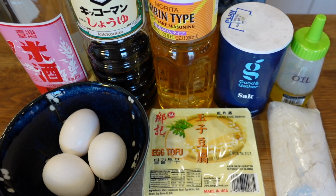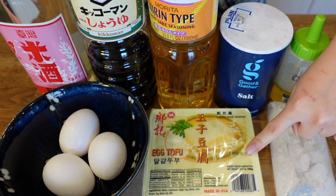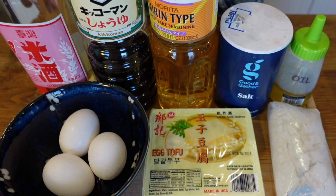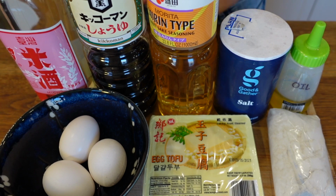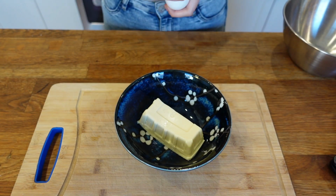The ingredients we need today are all here. We need egg tofu, 3 eggs, some starch, oil, salt, mirin, soy sauce, and rice wine. Normally people like to use sake in Japanese dishes, but I always use rice wine instead. You can choose whatever you want. I bought my egg tofu at the Asian market.